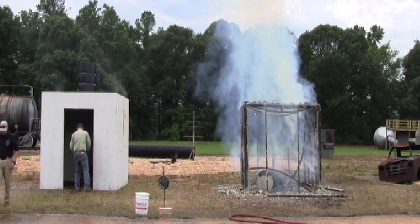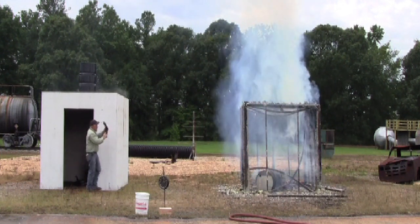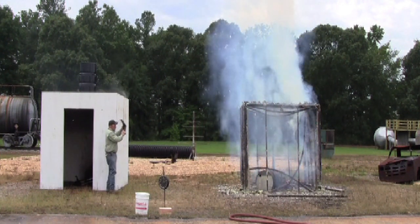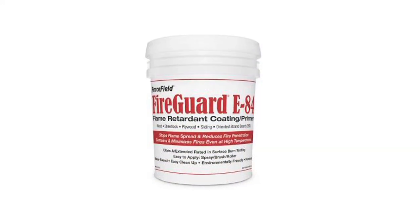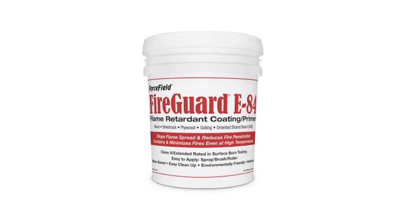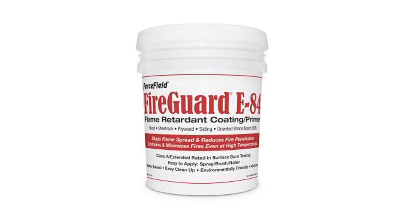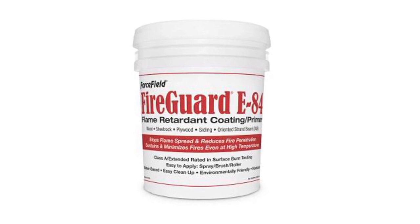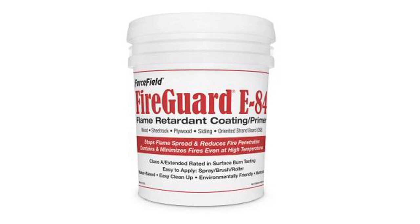Fireguard E-84 demonstrated its passive fire-resistant capabilities and that it is an effective solution to saving lives and property during a fire. Fireguard E-84 is tested to be an alternative method in lieu of half-inch gypsum for fire resistance, required on pre-engineered I-beams and OSB per 2012 International Building Code.